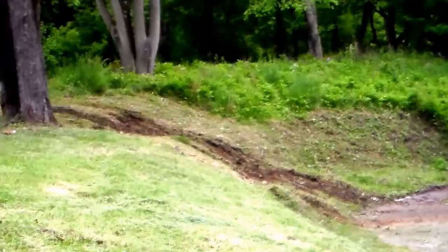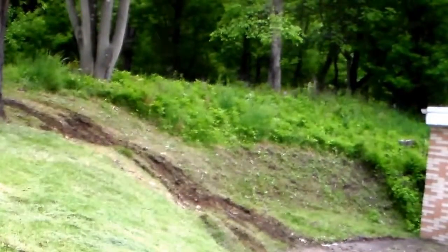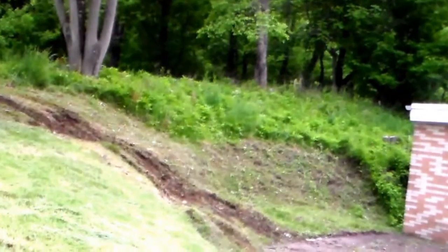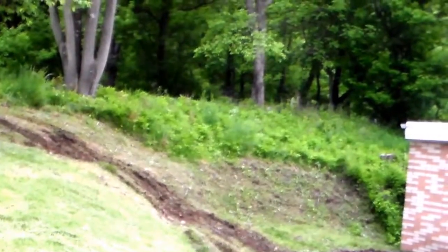Well, there you go. Not quite as hard as I expected it to be, especially on the third and fourth tries. I had it in four high most of the time. I did it in four low, first gear. So there's a new obstacle to test out my Jeep with. All right, later.